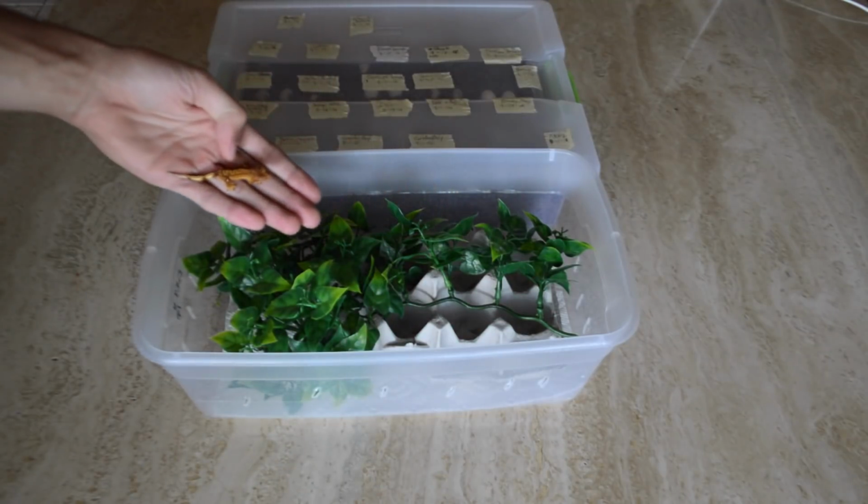But for beginners, I always recommend something smaller, especially for the babies, because it's going to be easier to monitor the gecko and to keep the right temperature and humidity. If the enclosure is set up correctly, then the gecko will find the food on its own. There is no need to hand feed, and I have raised hundreds and hundreds of geckos, and I have never, ever needed to hand feed one of them. So rest assured that if your crested gecko is healthy and you're keeping the right enclosure, the gecko is going to eat on its own.